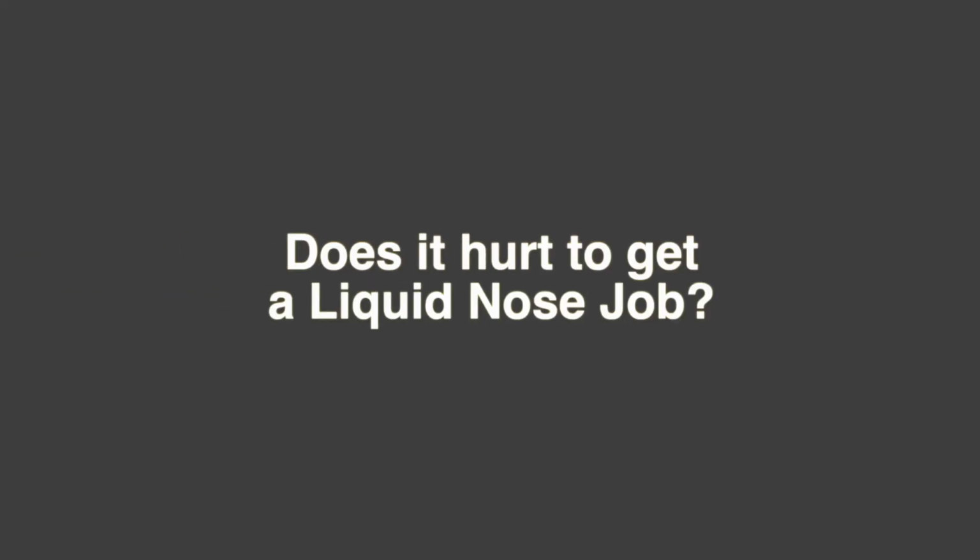It's important to note that many injectors have very little experience with the nasal anatomy and the unique aesthetic considerations related to the nose. The increased complication rate with nasal fillers mandates that the patient choose an experienced person to perform injection rhinoplasty. Does it hurt to get a liquid nose job?